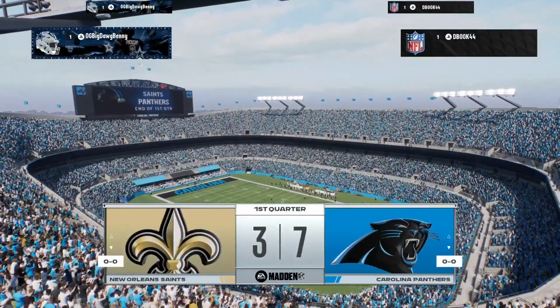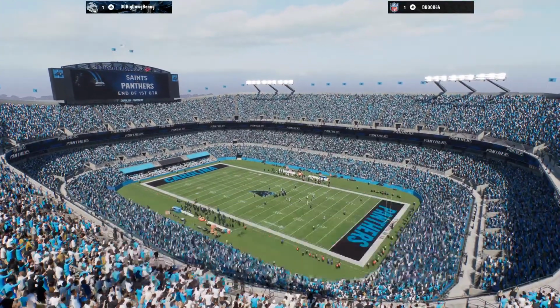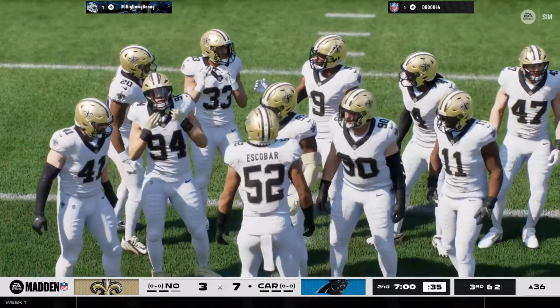So, 1st quarter in the books here on NFL Kickoff Weekend. The Panthers off to the early advantage. And we'll return to Charlotte in a moment.